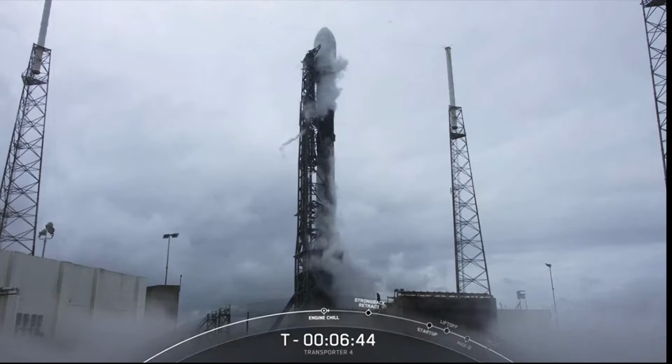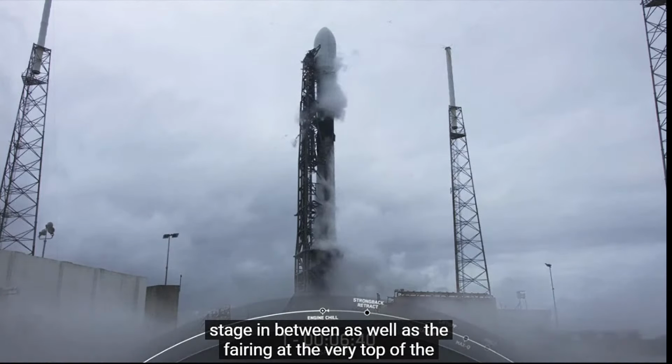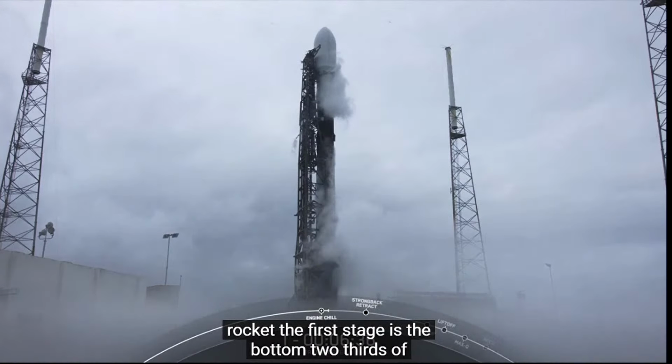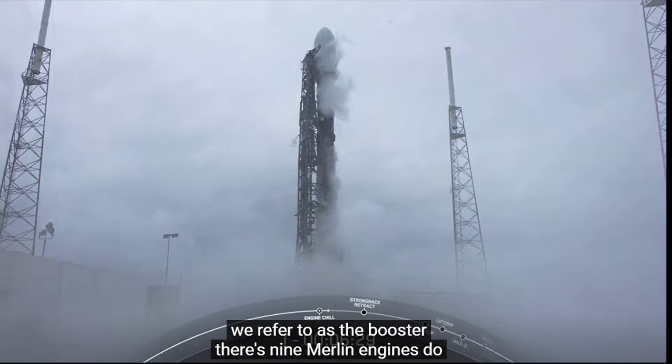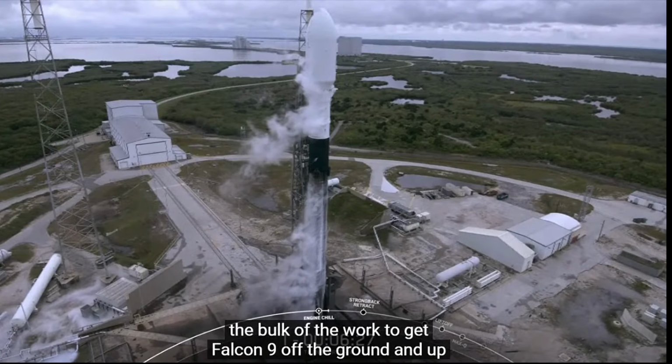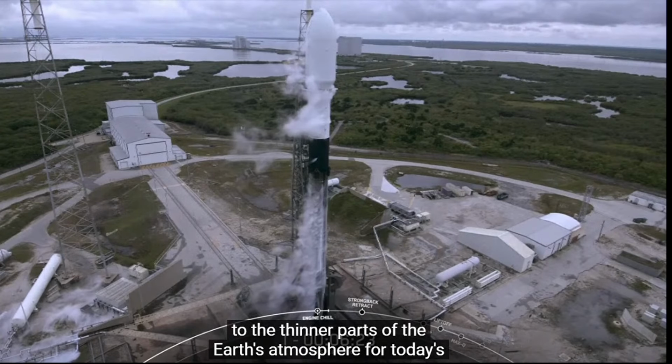The first is the first and second stage, as well as the inner stage in between, as well as the fairing at the very top of the rocket. Now, the first stage is the bottom two-thirds of the vehicle that you can barely make out there, and that's what we refer to as the booster. Those 9 Merlin engines do the bulk of the work to get Falcon 9 off the ground and up to the thinner parts of the Earth's atmosphere.